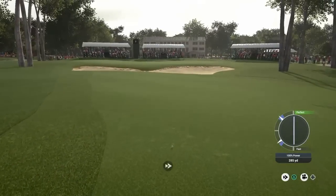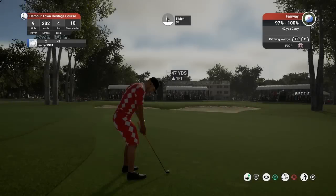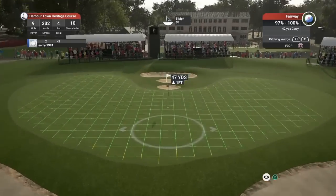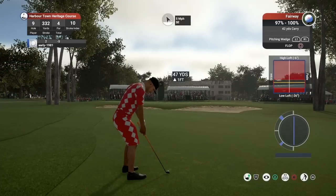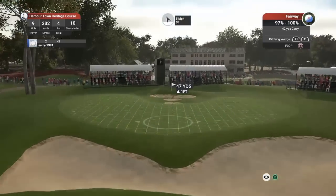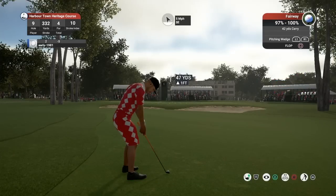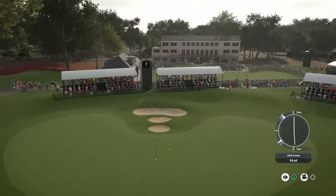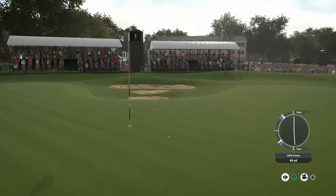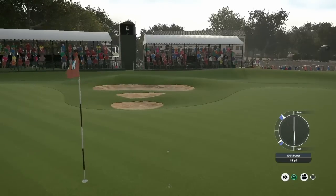Didn't expect that to go as far left, but it's panned out really, really well. And as stated, we are going to have a flop shot. Need to execute this well. Should run out and sit down. Yeah, we've played that fairly well despite putting a slow on it.